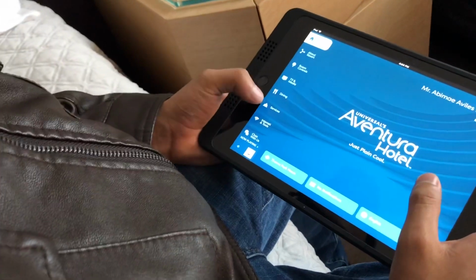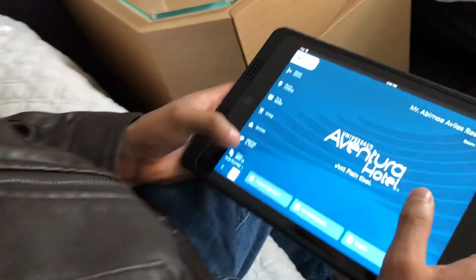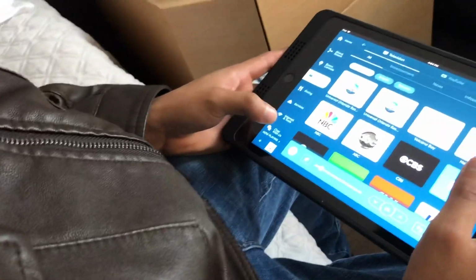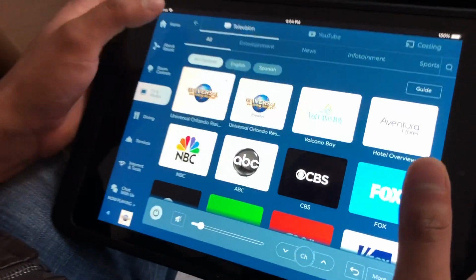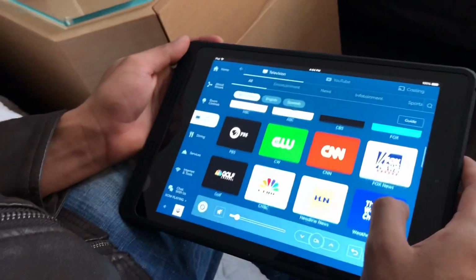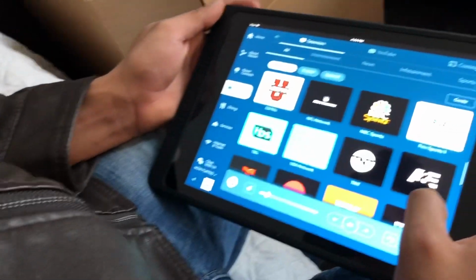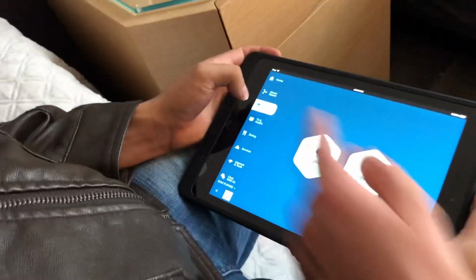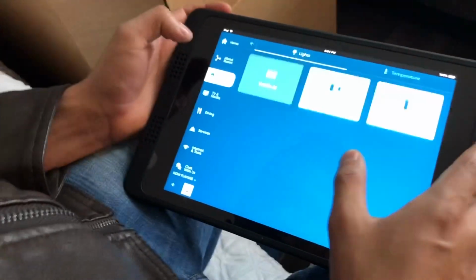Cute. Where was that little home page, the little screen? Oh, I'm sorry, they spelled your name wrong. But that really cool picture. Oh, cute. So the tablet, you can control everything, like you can put all the channels on, you can order dining services, room controls, lights. Oh, see? We knew it.